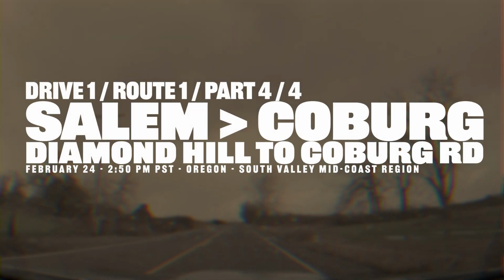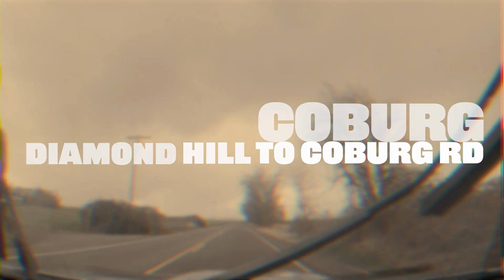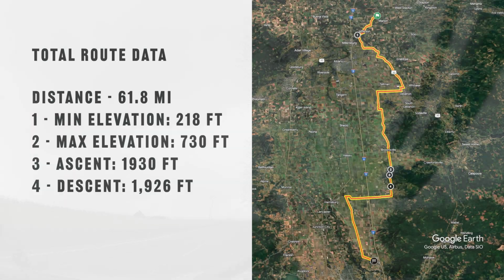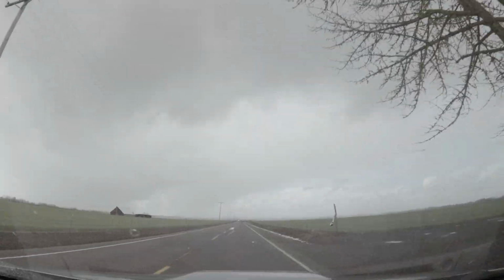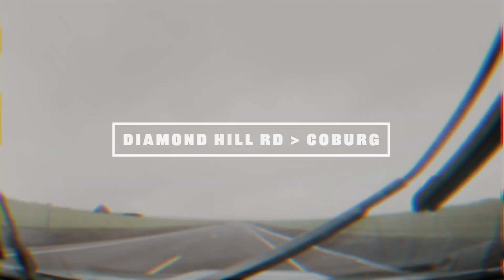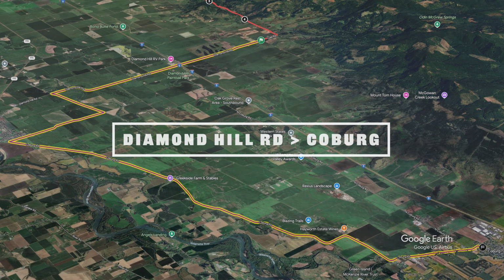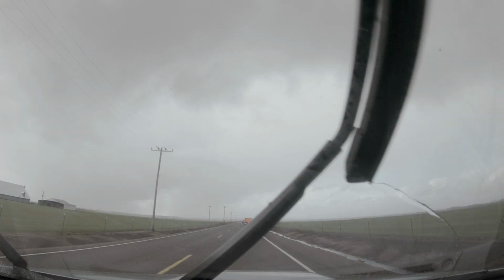Here we're on the last leg of Route 1, Drive 1. Leaving Gap Road, I merge onto Diamond Hill Road, heading west, back across I-5. Up next is a series of sections that go out and then back down again to Coburg, Oregon.